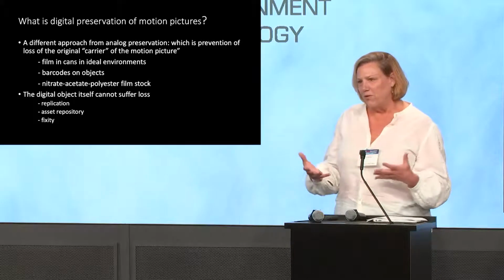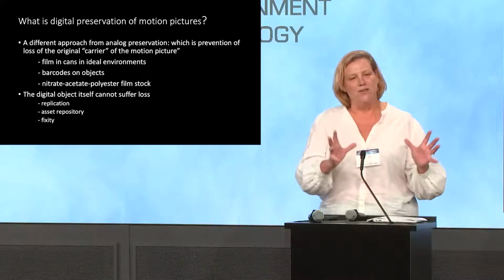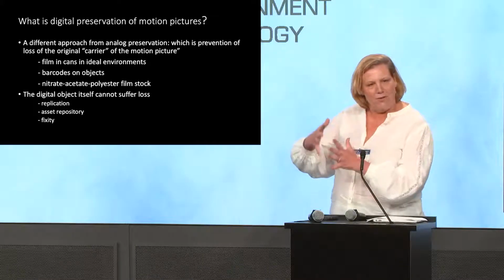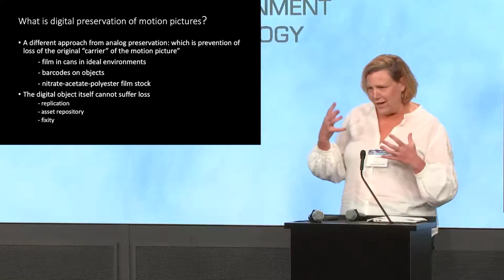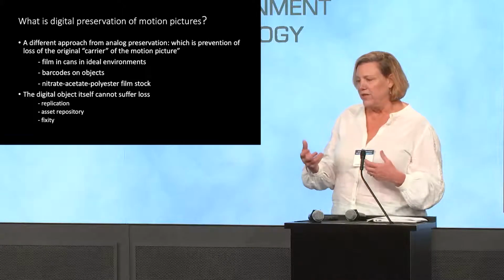It's always important, archivists, I think, always try to respect the nature of the material they're working with. So when we dealt with film, we tried to keep it in that film space as much as possible. And when we're dealing with digital, we're trying to understand the nature of the asset we're trying to care for too, and that's what digital is.